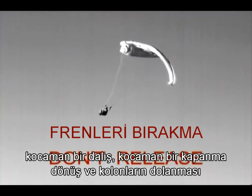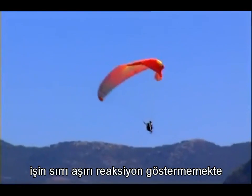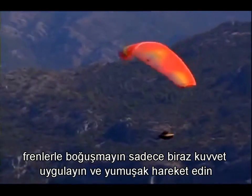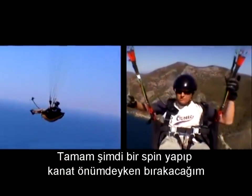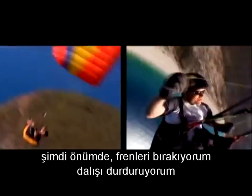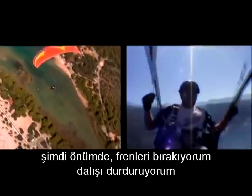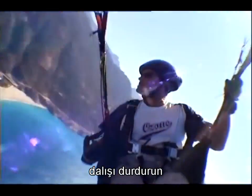Big dive, big collapse, change of direction, twist. So the secret is just not to overreact. Don't fight the brakes, just provide resistance and keep it smooth. So I'm just going to go into a spin and I'll release it when it's in front of me. So carry it down, round I go, it's in front of me, so release the brakes. Whoop. Bit of a dive on that one. Check the dive. That's a chunkier one.